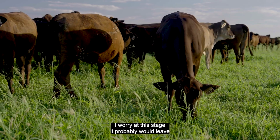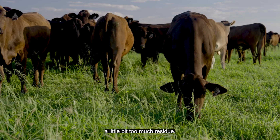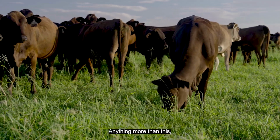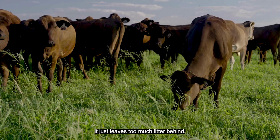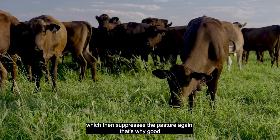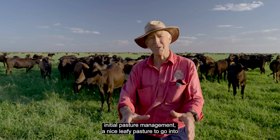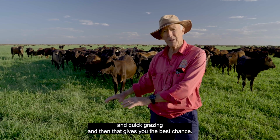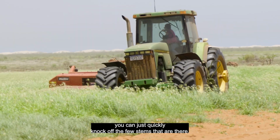I worry at this stage it probably would leave a little bit too much residue. It may not leave too much residue behind. Anything more than this, you really have to bale it and get it off. It just leaves too much litter behind, which then suppresses the pasture again. That's why good initial pasture management, a nice leafy pasture to go into, and quick grazing gives you the best chance. If you do have to reset it, you can just quickly knock off the few stems.